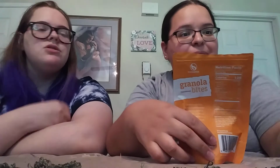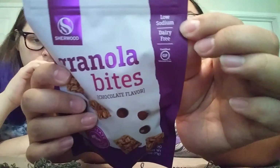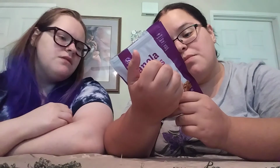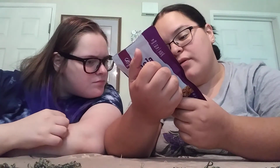So I think why you don't like the chocolate one is because it doesn't have any dairy in it. Really? There's no dairy in it? No, there's no dairy in it. Oh. Low sodium, dairy free. Is it vegan? It's gluten free. Yeah, I don't think it's vegan. They probably put... No, it doesn't look good.